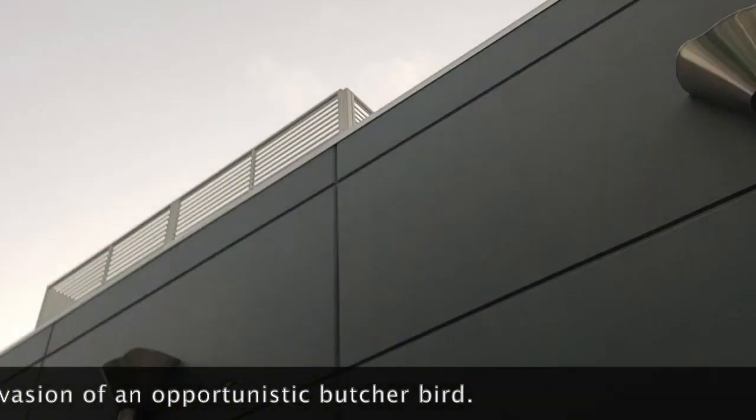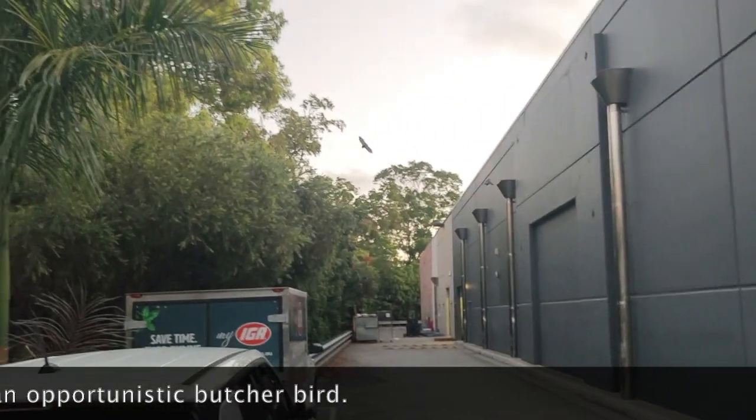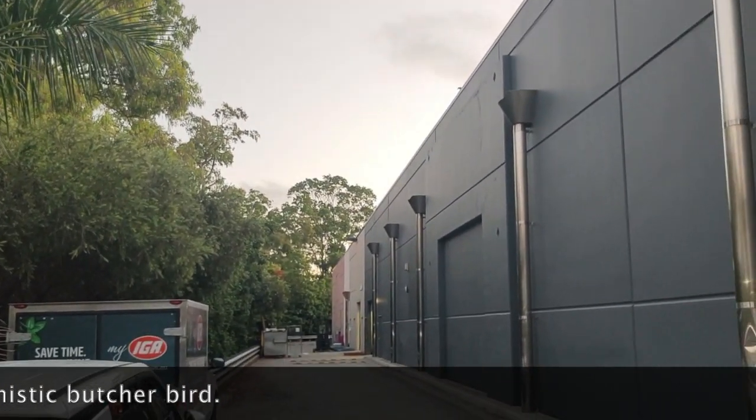And of course, the butcher bird's gonna try and chase her. Great. She's gone. Good job.